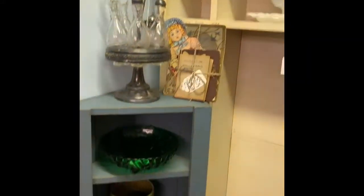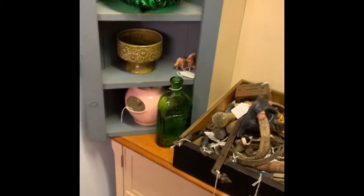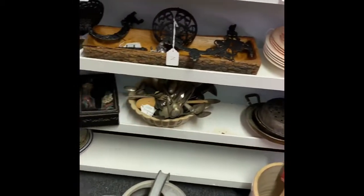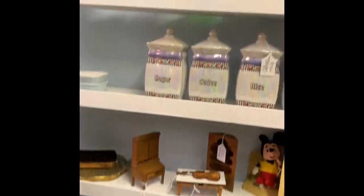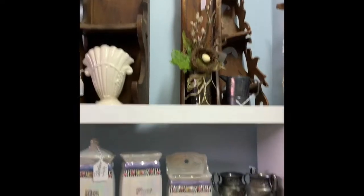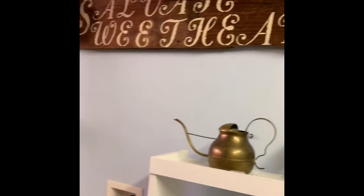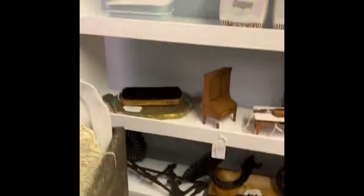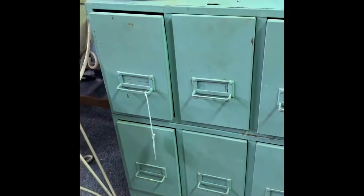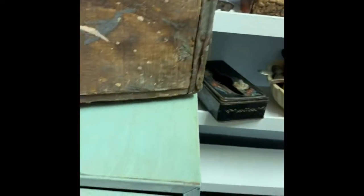Just got to use your imagination, but there is so much you can do with these things. You can look at Pinterest and come up with some ideas, or just come up with them on your own. Very, very cool. So there's Salvage Sweethearts. That's Rachel. Look at this piece, guys. Oops, sorry about my finger. Look at that. How cool is that?